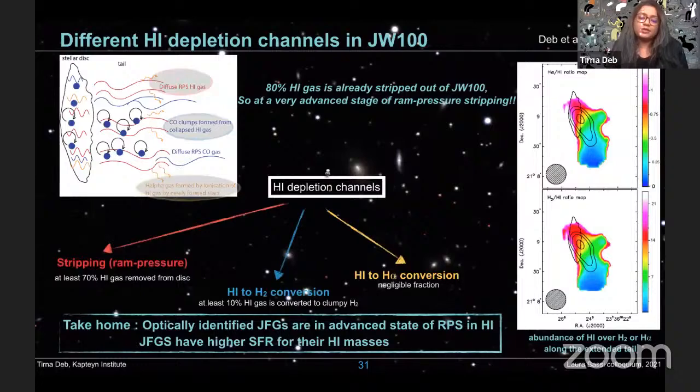So the take home message from this section is: optically identified jellyfish galaxies are already in the advanced stage of ram pressure stripping when we look at their H1 phase. And jellyfish galaxies have higher stellar masses for their H1 masses.